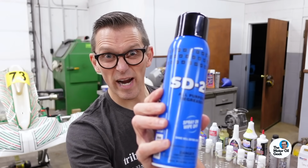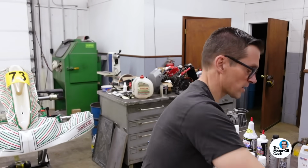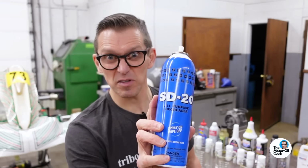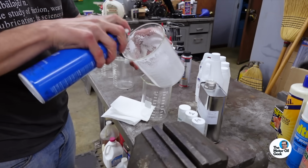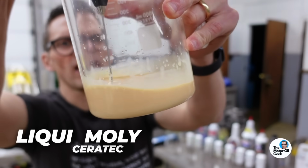This is the greatest cleaner ever invented. SD20 from Spartan Chemical. If you've never used this stuff and you're a car person, you need to have some of this stuff in your life. I'm just telling you right now, it's amazing. Look at that stuff. This is like weird science.